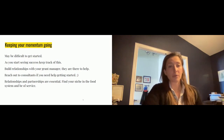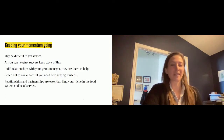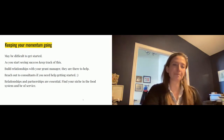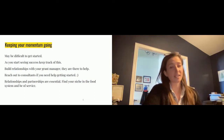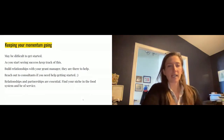And then building relationships with your grant manager. They're there to help. It's always great to ask questions, so you know what you're supposed to be doing and not just guessing, because government things can be a little bit tricky with some of the wording they use. So it's good to have an interpreter there for you. And then reaching out to consultants like Darren, who I've worked with for a few years now. They're great if you need help getting started. If you really want to get some funding but are not sure where to start, they will be a good place, and they can help you write your grants and figure out partnerships and a good angle to take.